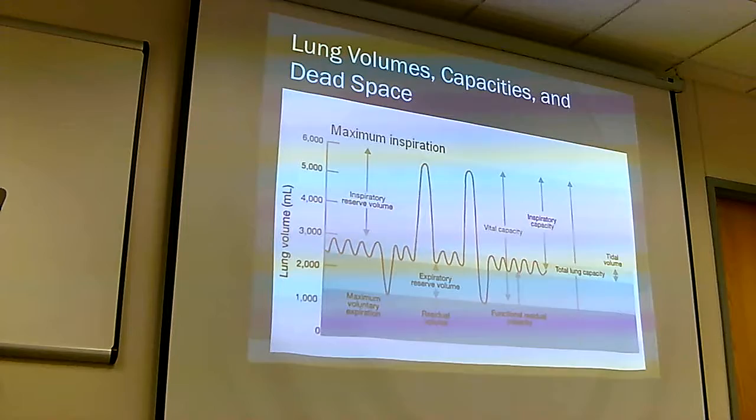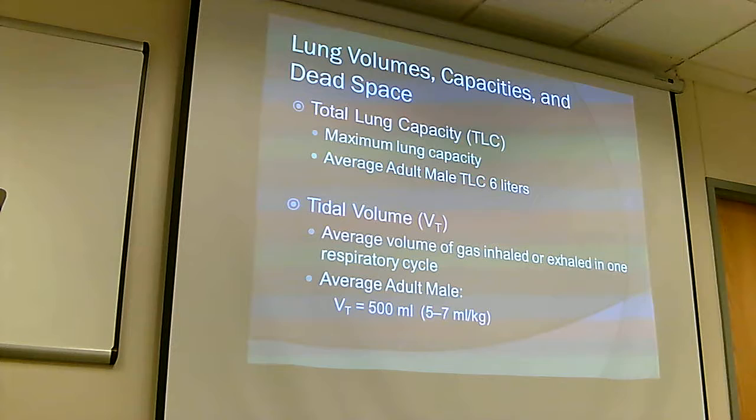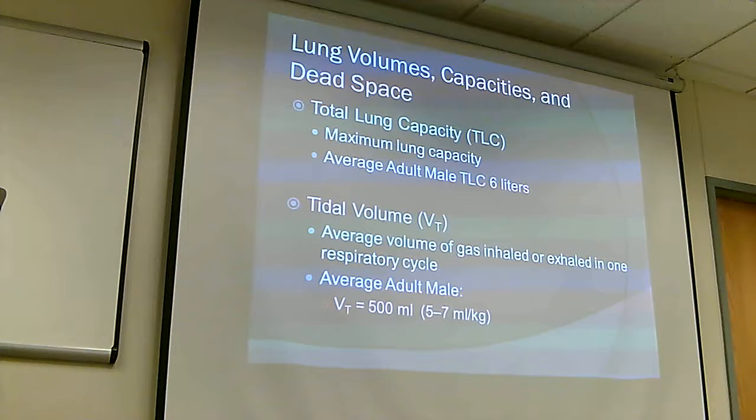The next several slides are just talking about these. So tidal volume, like I said, is 5 to 7 cc's per kilo of ideal body weight. Men are going to have a higher tidal volume, or large, tall people, than smaller people or women.